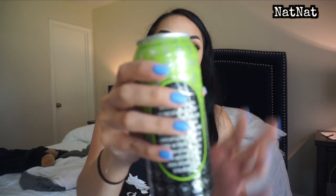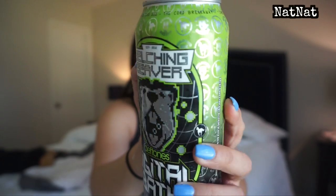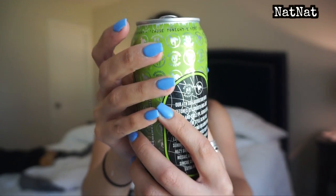It's got some lyrics. See if the camera can focus in. It's got some lyrics there. I think it's from the song Digital Bath, which, by the way, the White Pony is because Digital Bath is from their White Pony album.